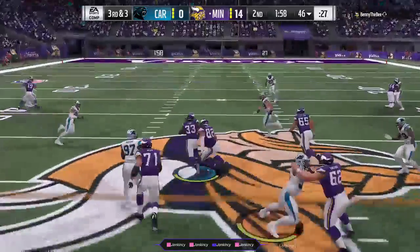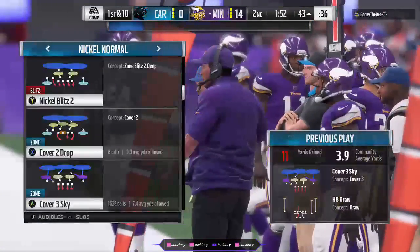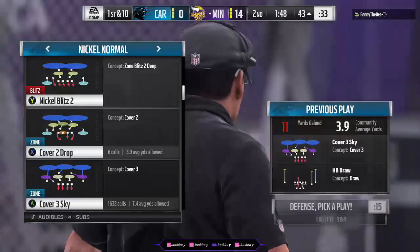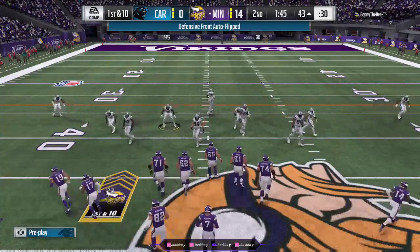They'll run it. Here's Cook. He's taken down at the 43, but not before picking up the first. Give him 11 yards that time and a new set of downs. Tremendous blocking by the interior of the offensive line. They didn't just gash him there. They blasted a gaping hole for him to gallop through.